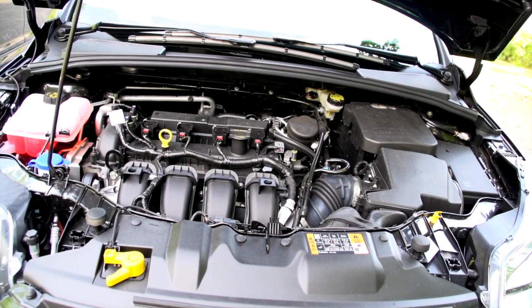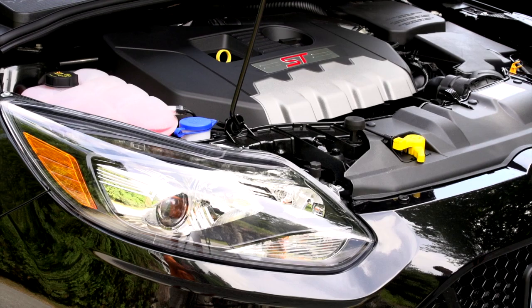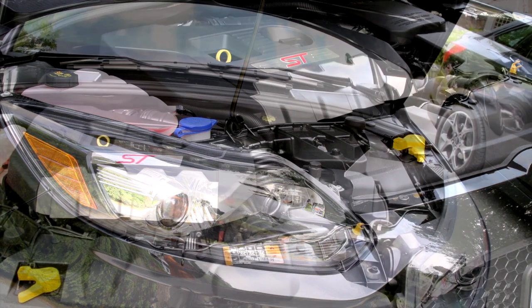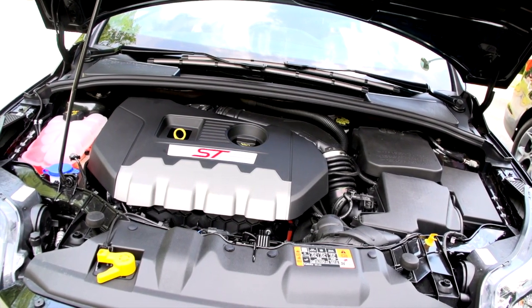One of my favorite things about the 4-cylinder engine with the Ford Focus is it's got the intelligent oil life monitor. So the car actually tells you when it's time to change your oil. In some cases, it can get you up to 16,000 kilometers before oil changes. And that's what I love about Ford. They're trying to save you money in every aspect. You know, more time between oil changes means less money.